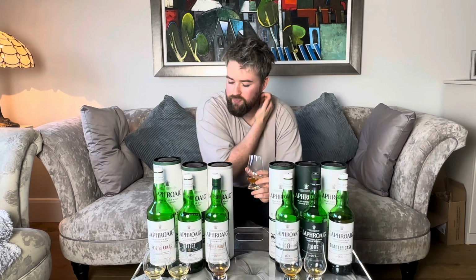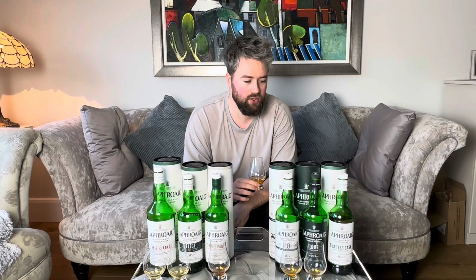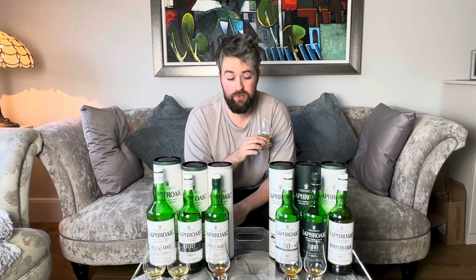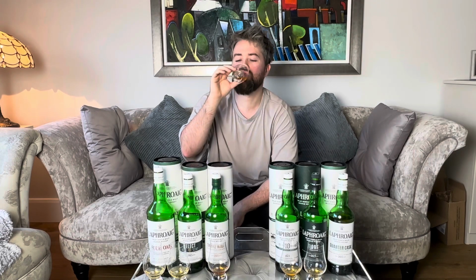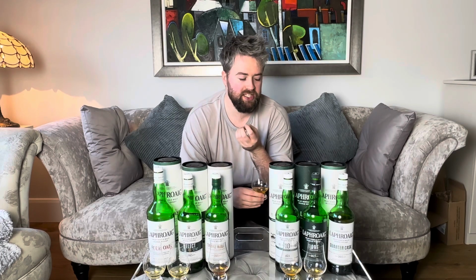For me, along with that classic vanilla, I'm also getting a hint of pear in this. Now that could just be me, but for me I do get a hint of pear on the nose on the quarter cask. It seems far lighter than the two sherry Laphroaigs. Certainly not as rich, but that doesn't mean that it's not as good. Yeah, that vanilla and pear come through on the taste.